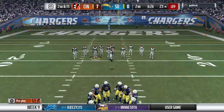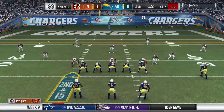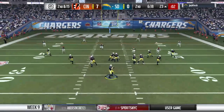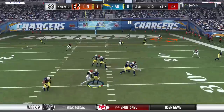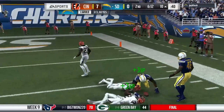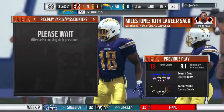So the defense has put them in a tough spot. It's 2nd and long. Now let's go. 3, 9, 10. Now a shotgun snap as they'll look to throw. That is caught right at the 10-yard line. A good pickup there, 13 yards as they get closer for 3rd down.